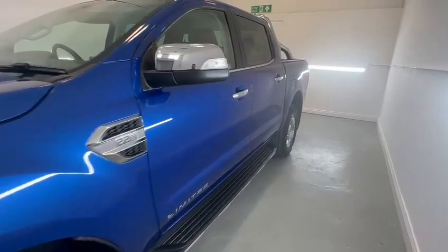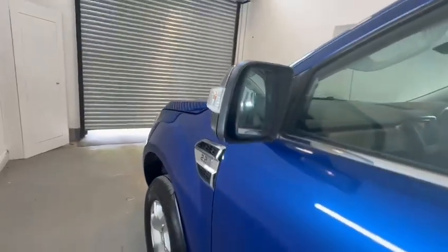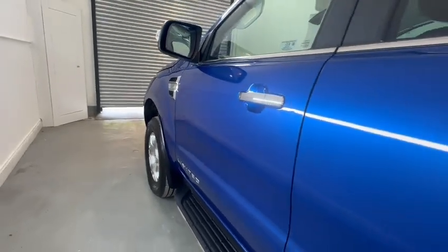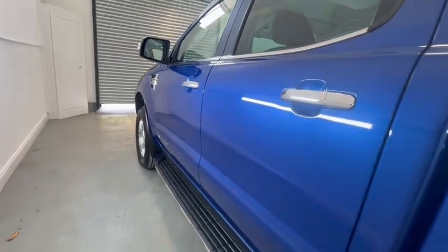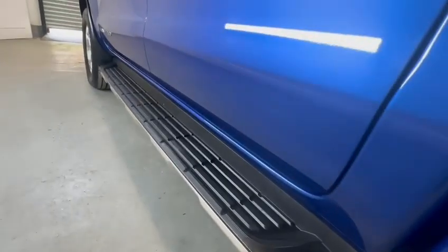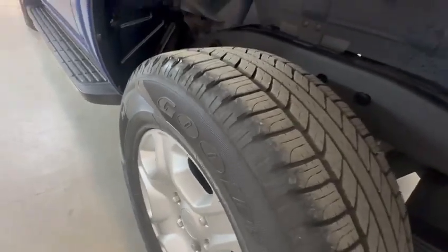Nice condition, no curbing. Coming down the passenger side, your wing mirror is all intact, no cracking. Nothing obvious to point out down this side, no nasty dents or scratches. Really nice condition in the best colour in my opinion. Side steps all in good order, as is this rear wheel. Plenty of life in the tyres.